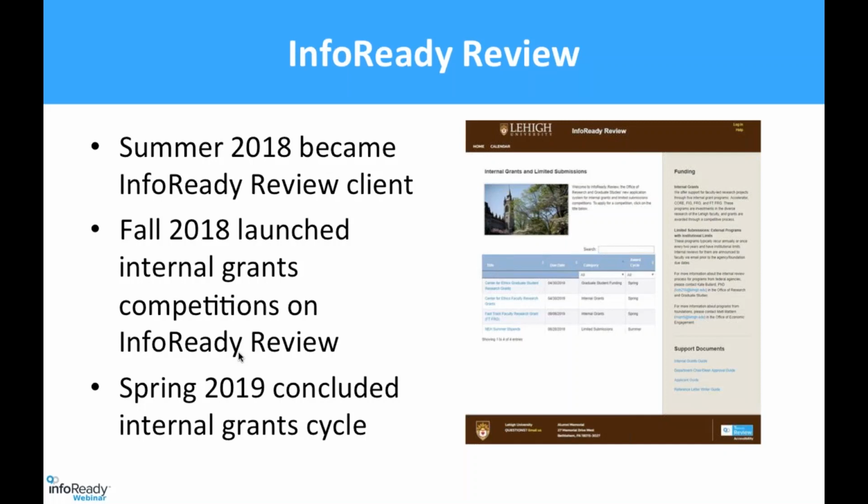To get everyone ready to start using InfoReady, we had to prep faculty. So we sent out emails. We sent emails to deans, department chairs. We made sure to copy any coordinators and secretaries. We also created a department chair or dean approval guide because we require department chairs to sign off on internal grants proposals. If a department chair is submitting an internal grant, then their dean would have to sign off. So we made a guide for them on how to get into the system, how to click approve or not approve, and how to complete that review.